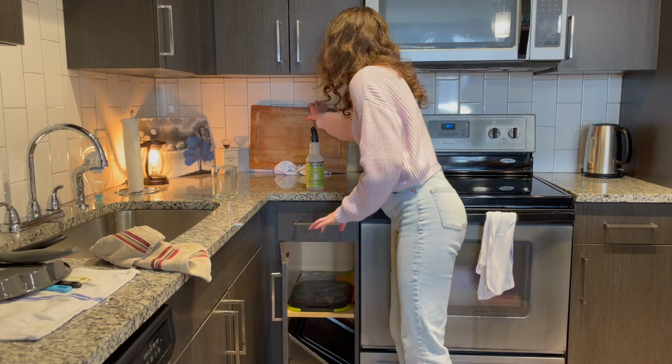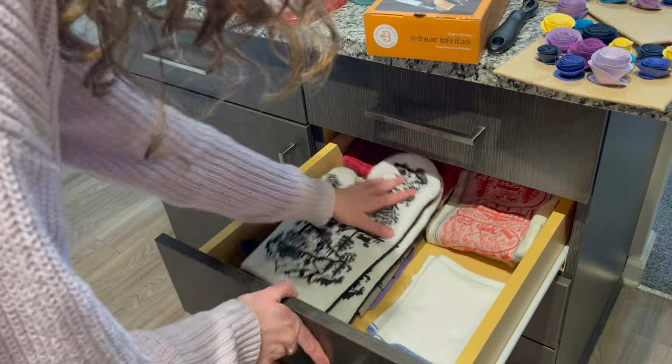It's good. This right here, I think I use it all. My mitts, that. I use these as hot plates too. It works. I work with what I have. Hand towels. Oh, this I really don't use anymore. Can use it as a cleaning rag. Okay.